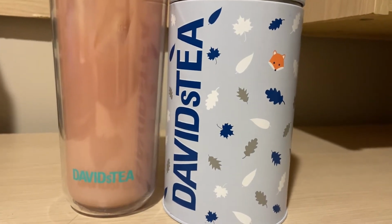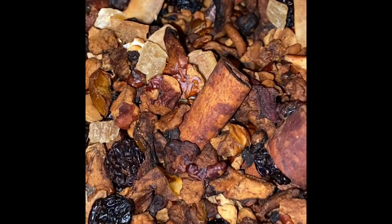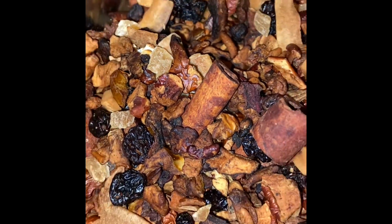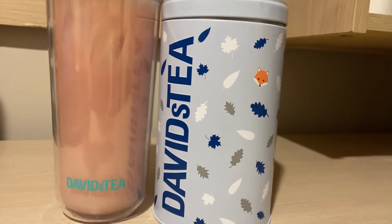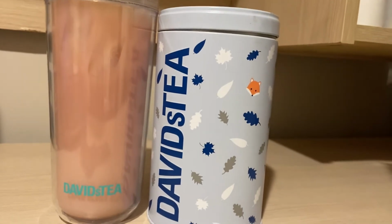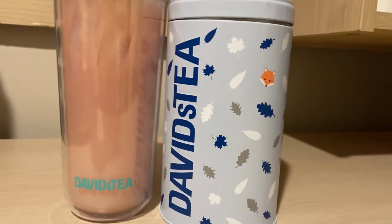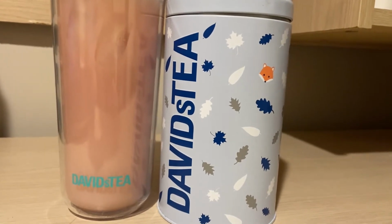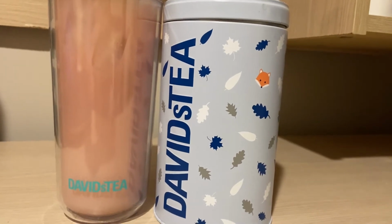So today we're going to be doing David's Tea's Caramel Corn. So this tea came out during 2015, 2016, I want to say, when they had their Fairground collection, or Fair collection, Carnival collection, that's what it was called. It came out with cotton candy, caramel corn, I think grape freeze, and a few others. Root beer float was another one, which I've never tried.